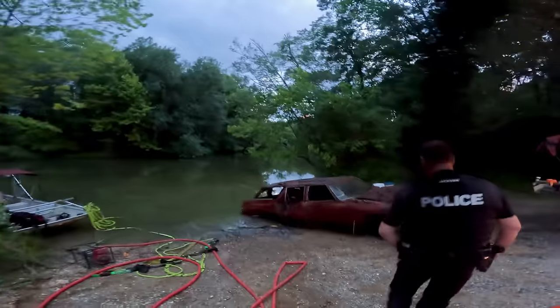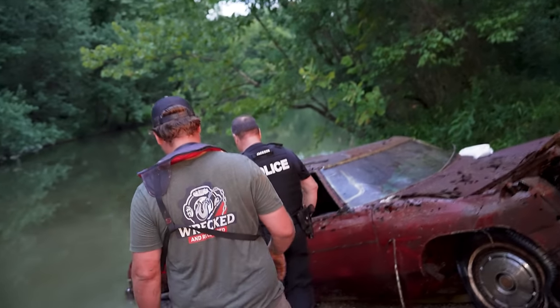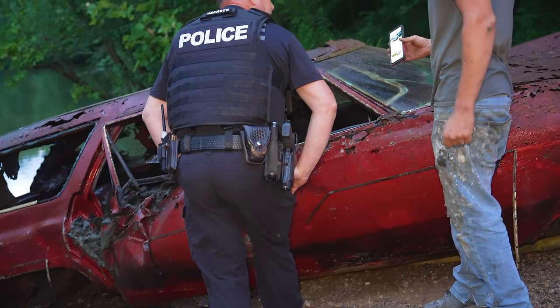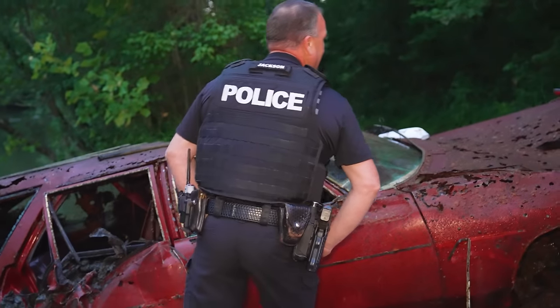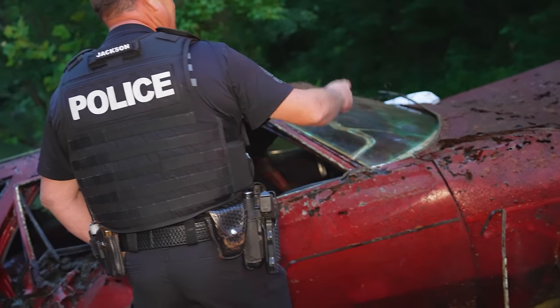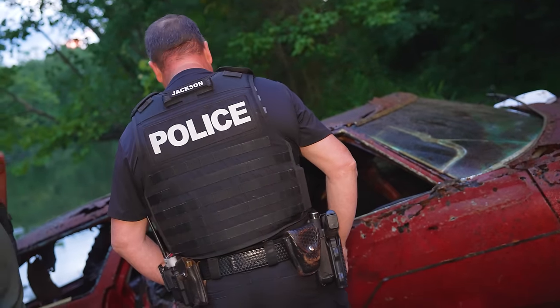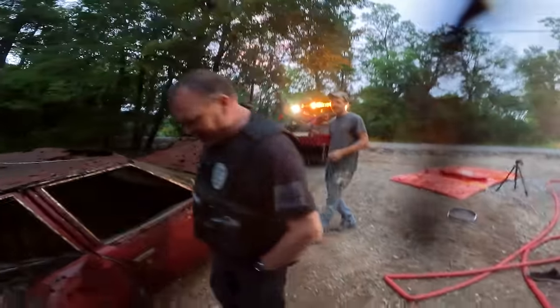73. I didn't remember an Impala wagon. I didn't think it was. We thought it was like a Chevette or something at first. Did it have a 454 engine in it? I don't think it even had an engine. It looks like it might have been dumped without the engine. I can go ahead and tell you exactly what it is. They pulled the engine out and didn't want the car, so they just pushed it off in the creek. Yes, sir. That's kind of what I was thinking.